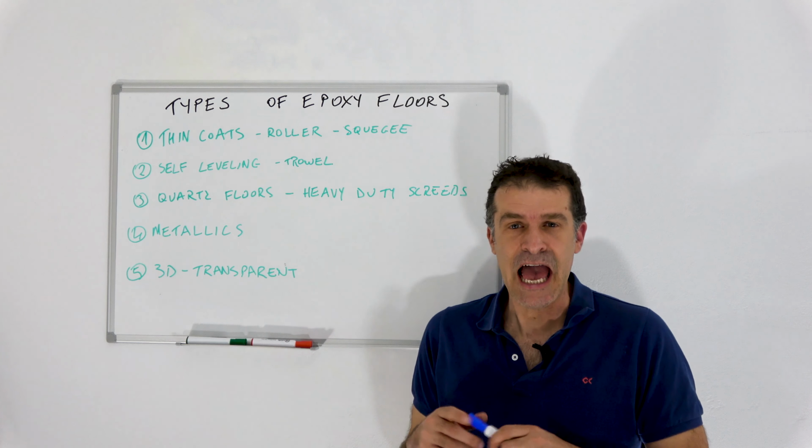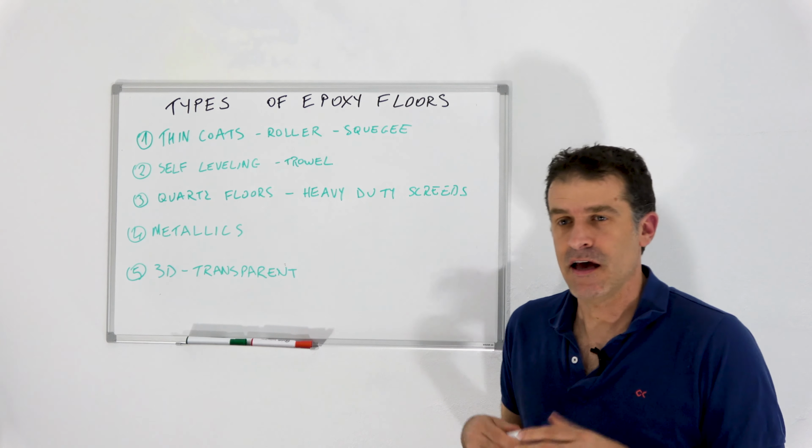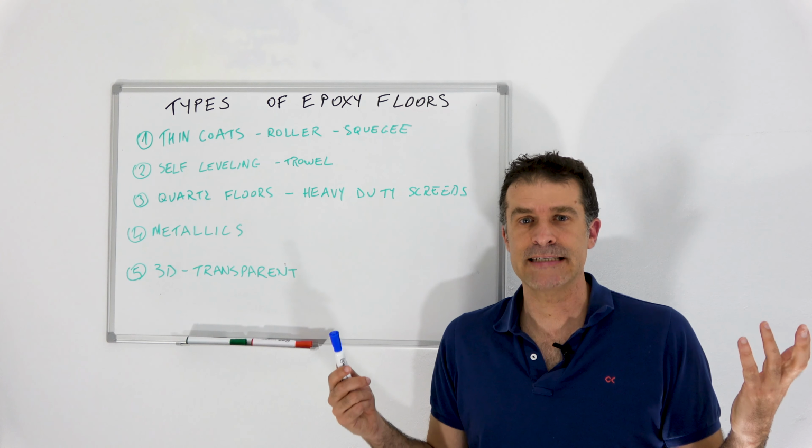Common question I get: how much does a floor cost? How much is an epoxy floor? How much does this cost? And my initial response is, well, what exactly do you want?